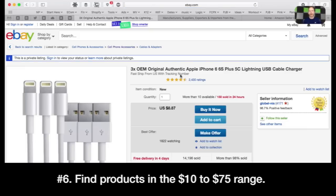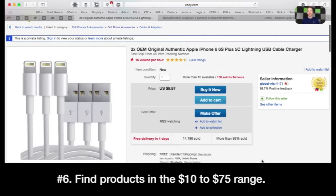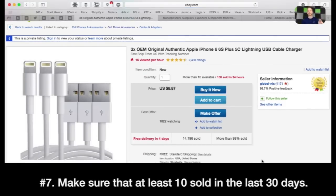Okay, once I'm there, I want to make sure, and you want to make sure, that at least 10 sold in the last 30 days. Now this makes it easy. It's pretty obvious. It says 150 sold in 24 hours, but just to show you how to do it, because it won't always tell you that, click on the red How Many Sold button, and then it's going to show you the dates each one sold.